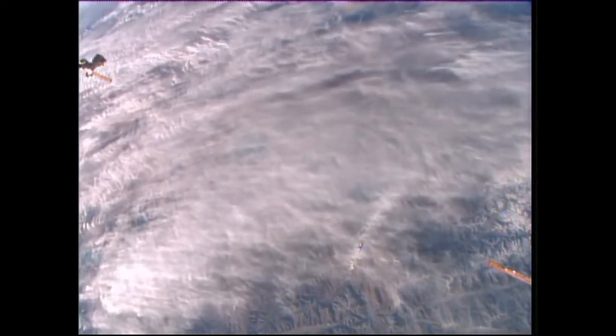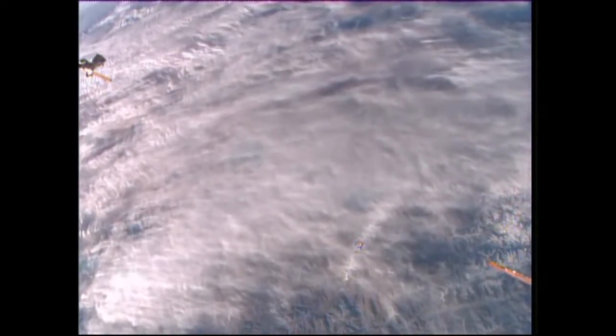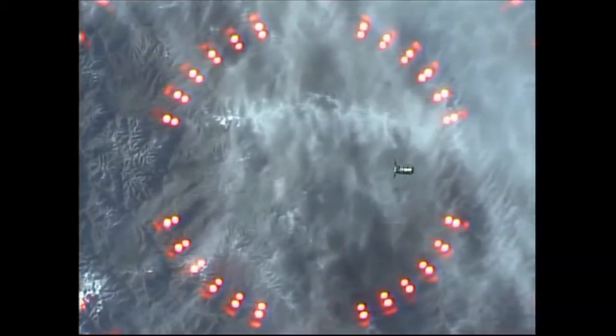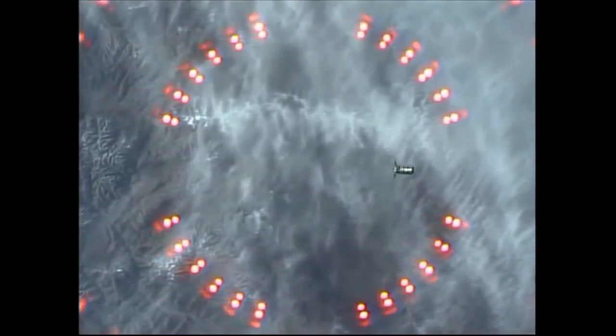The station was maneuvered to the capture attitude a little after 3 o'clock this morning. That was completed in short order, in about 4 or 5 minutes. And the station was reported to be in the proper capture attitude at 3:09 this morning.